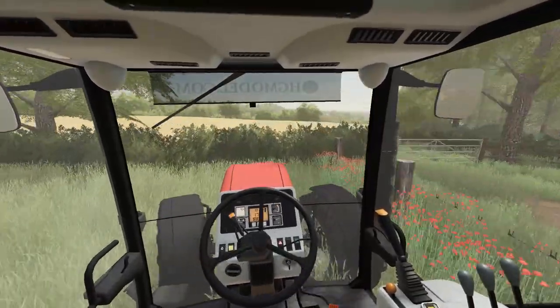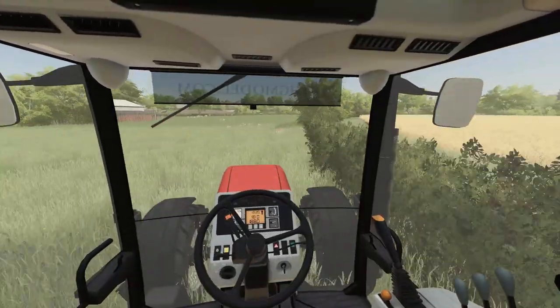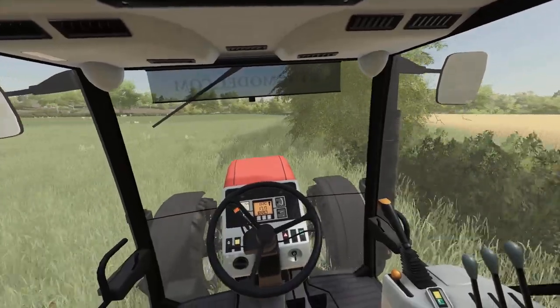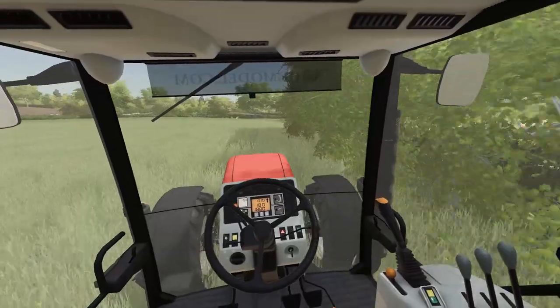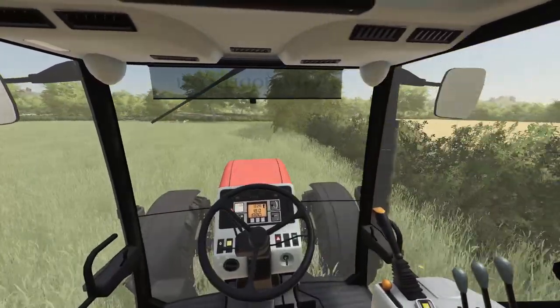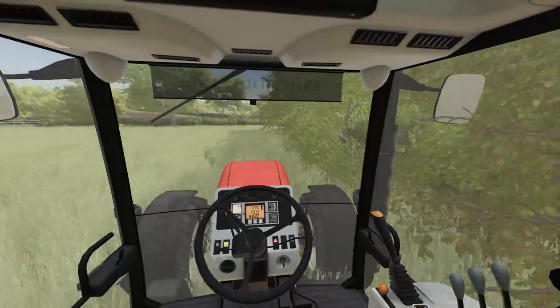Anyway, I'm going to stick the radio on and have a nice nonchalant drive around the field for the next couple of hours, I'd say. At least a couple of hours. This is one of my favourite jobs. Topping fields.